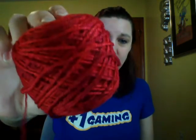So we have a really pretty red. It's more of a bright red than what that's showing. I have this. And if you know a way of how I can somehow figure out the approximate yardage of each little ball, I would love to hear that, because I have no idea how I'm going to know what to do with them. No idea. And then this is this cute little blue.